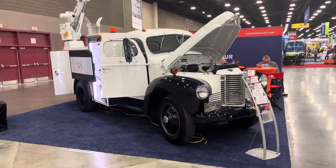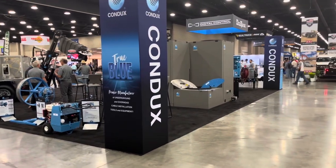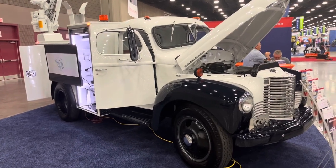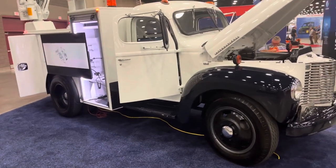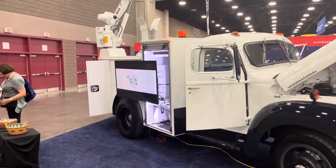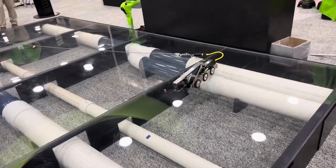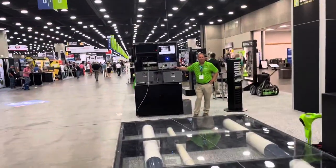When you come to a show, you usually see all brand new, fancy, new equipment, but this is a 1949 International. I think this is my favorite thing I've seen so far. It's got like 30,000 original miles on it, but it's got a modern boom body on it. Very nice. You see, this is definitely a pipe inspector. He's operating from over there.